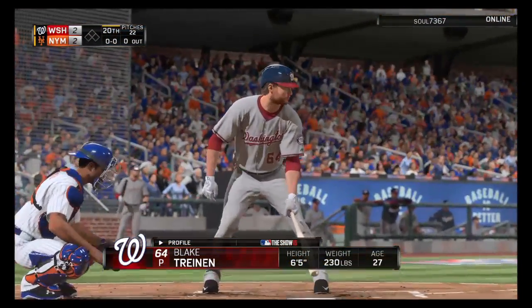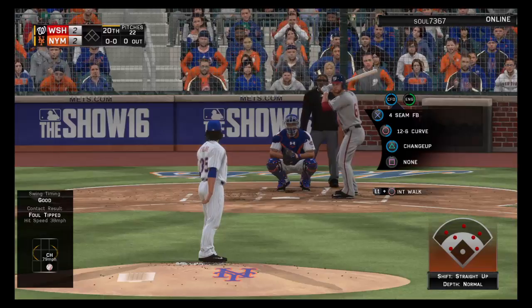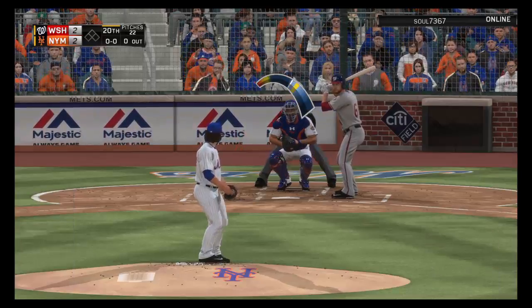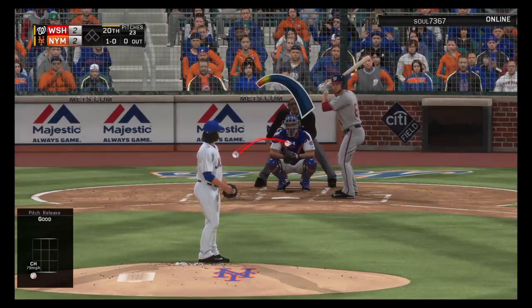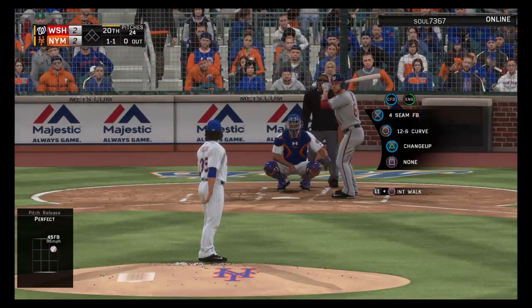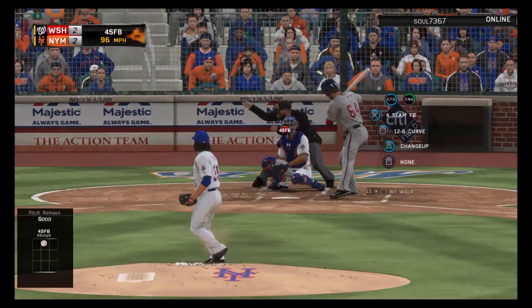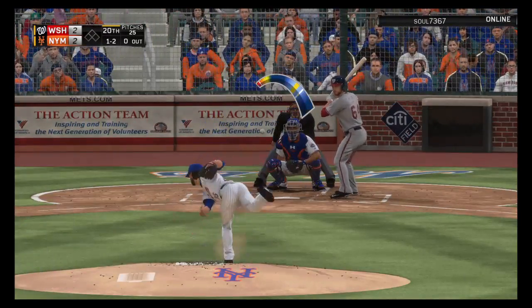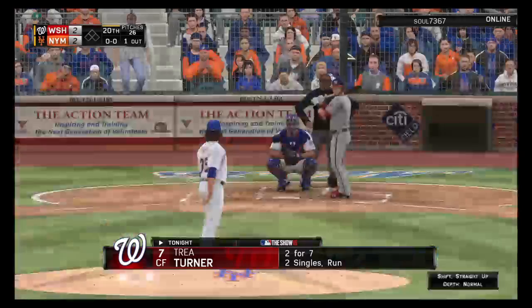Blake Treinen steps in to begin the inning. Leading off for Washington, the pitcher, number 64, Blake Treinen. Now a changeup here to start things out, but that'll dip a bit too low, and it's 1-0. And he fires in a strike this time to make it 1 ball and 1 strike. That's right there at the belt. 1-2 now. Oh, and they still have no answer for him up there. 6 straight punch-outs now, and there's 1 away.